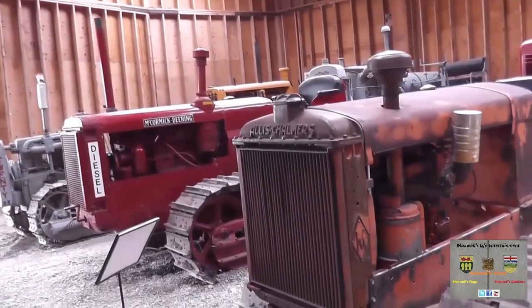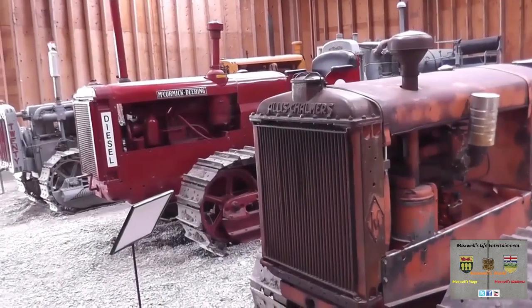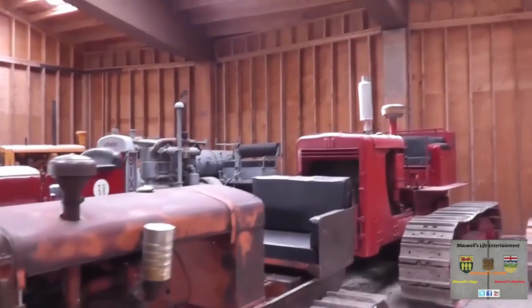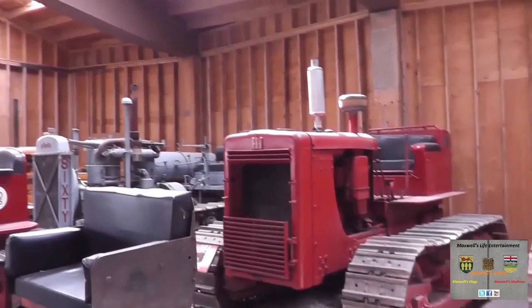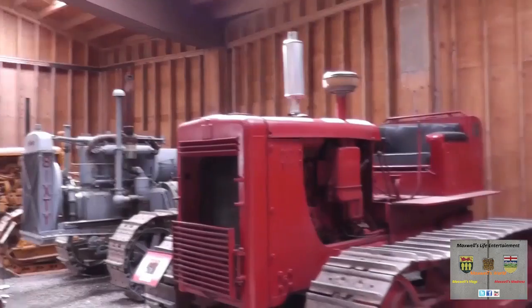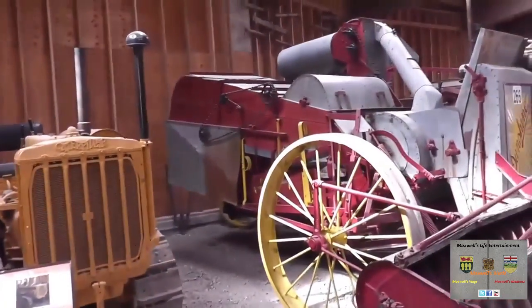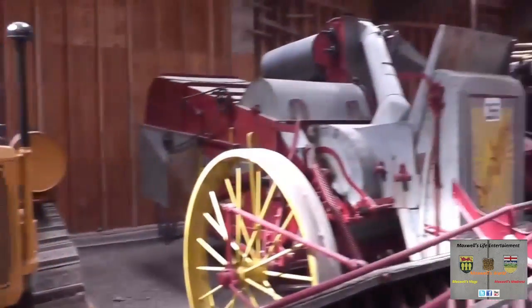Some of these I've never seen working, but I've seen some of these dozers or tractors sitting. However, some of them I've never seen before, and they're kind of interesting. Probably more meant for rough terrain, kind of the early days of breaking ground.